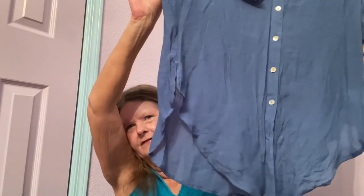And it says you can either wear it tied up or wear it down. So it's got like the shirt tail hem where you can tie it in the front if you want, or wear it down. So since that other one went for $27, I'm hoping this one will go for at least $35.